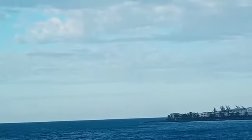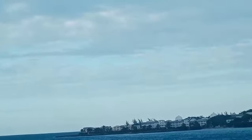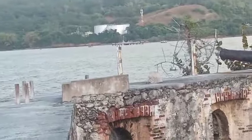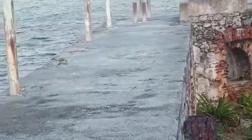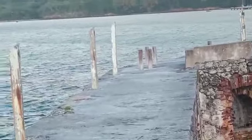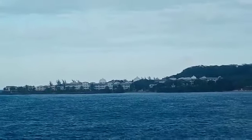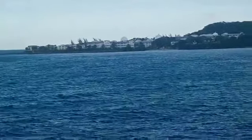I'm here giving a view of Fort Charlotte. Fort Charlotte sits at the western tip of Lucea Harbor in Hanover, across from the eastern tip. It has been ranked as one of Jamaica's best kept secrets.